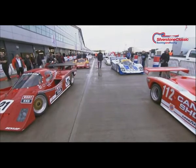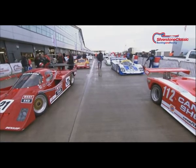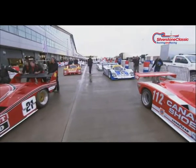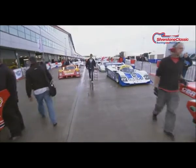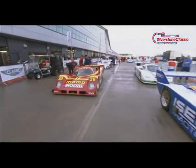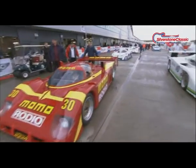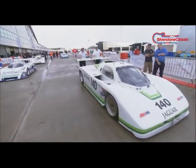These cars, some of them you might look at and think, don't recognise that, but there's others, including one there, the Porsche, of course, that you definitely will notice as our cameraman heads towards it right now. And we've got plenty of cars there that I can assure you, when you see them out on track, you will recognise absolutely. We've got Silk Cut Jaguars and so on out there as well, and some of the older Jaguars.